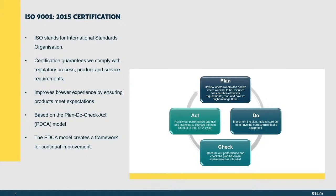The standard is based on the Plan, Do, Check, Act or PDCA model. Plan stands for review where we want to be. This includes brewer requirements and risks. Do, implement our plan with correct training and equipment. Check stands for measure how we have gone. Check we did what we planned. Act, review our performance and use what we learnt to improve for the future. The PDCA model creates a framework for continual improvement.